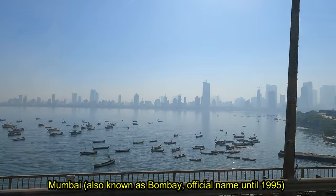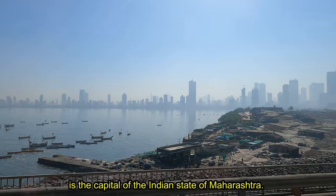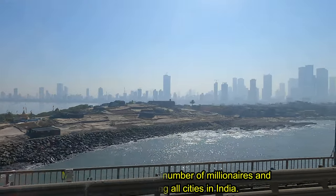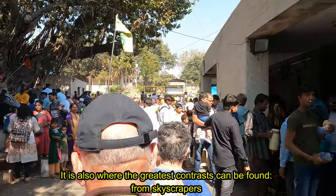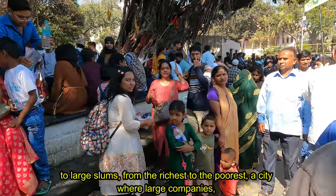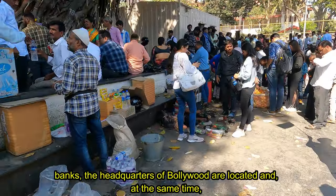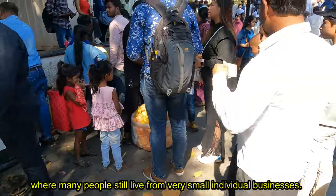Mumbai, also known as Bombay, official name until 1995, is the capital of the Indian state of Maharashtra. Mumbai has the highest number of millionaires and billionaires among all cities in India. It is also where the greatest contrasts can be found, from skyscrapers to large slums, from the richest to the poorest, a city where large companies, banks, the headquarters of Bollywood are located and, at the same time, where many people still live from very small individual businesses.